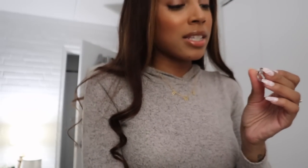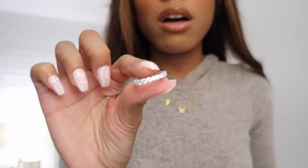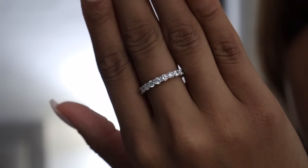And then I also picked up this. I got a size 6 from what I remember. That's the size that fits me the best. I love simple rings like this. I love cute little bands like this. They're just so simple. They go with everything.